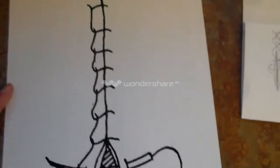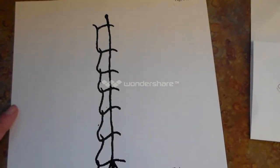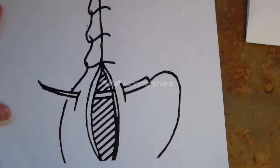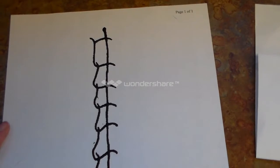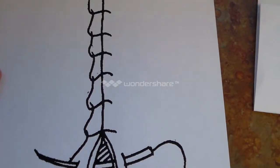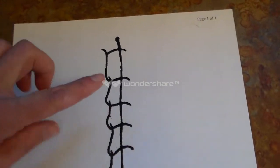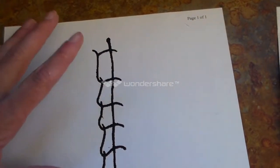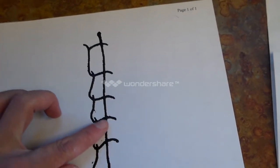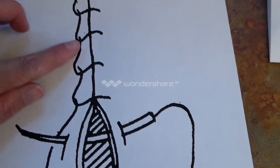Example of a forward interlocking. This is something that we more commonly use in large animal. It's a very strong suture line. It's quick, it's easy, and large animals that tend to rub, even though this is a continuous line, if part of this comes apart, it will typically tighten down on itself and not allow the entire incision to come apart.